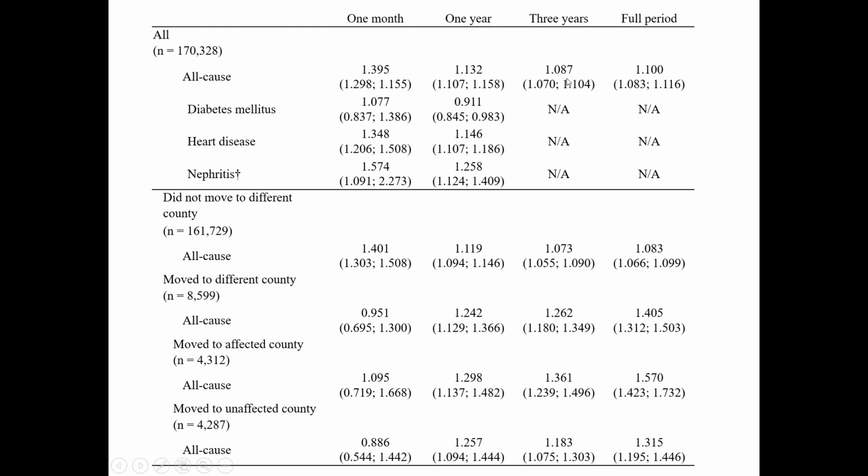And looking at all-cause mortality, this is the data for which we have the 10-year period, it also decreases somewhat as you extend the time period. So from 1 to 3 years, the odds ratio falls from 1.1 to, not a huge fall, but does decrease. The point estimate falls to 1.09 roughly. But then it does apparently stabilize to some extent when you look at the full period. So if you look at the roughly 10-year period, the odds of dying for someone who was in one of those affected counties are roughly 10% higher than for those who were in an unaffected county. Okay. So again, the effect fell over time, but it was significant even by the end of the period. The bottom half of this table now breaks out the affected individuals by whether they moved or not.